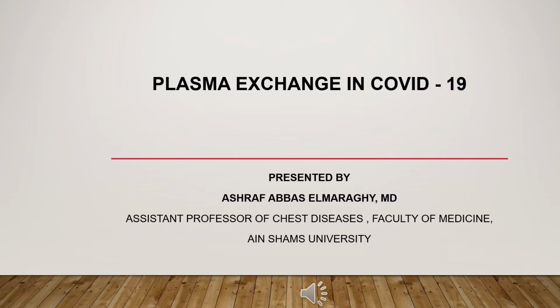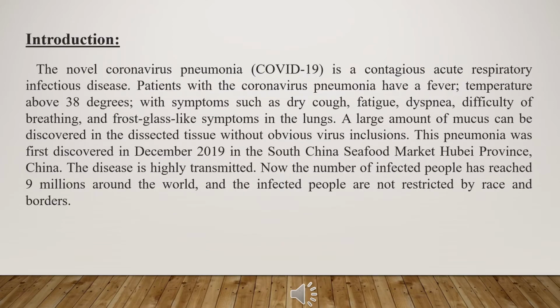أهلا وسهلا بكم. As we all know that the novel coronavirus or the COVID-19 disease is a highly contagious acute respiratory infectious disease. It was first discovered in December 2019 in South China seafood market, Hubei province in China. It is a highly transmissible disease.